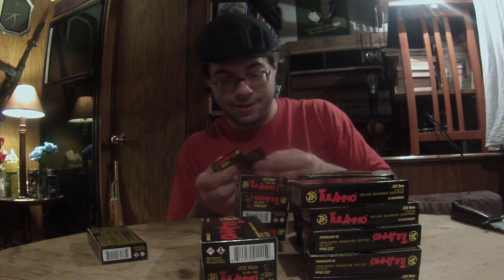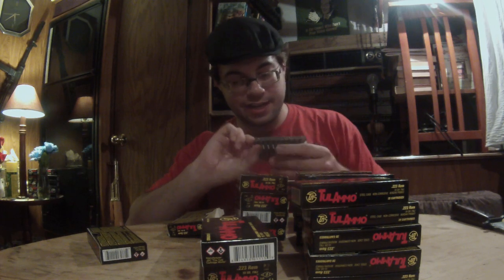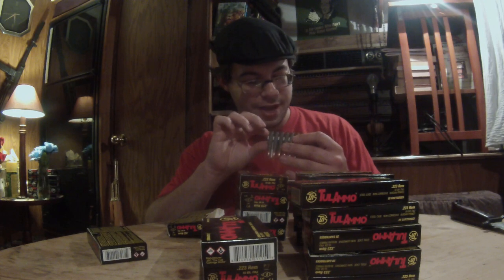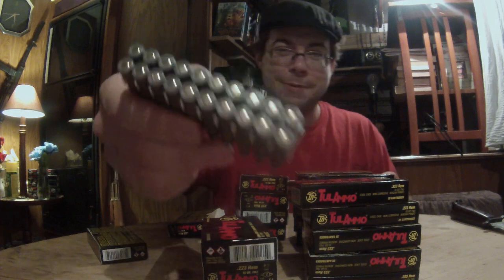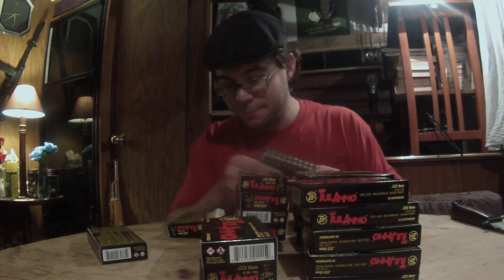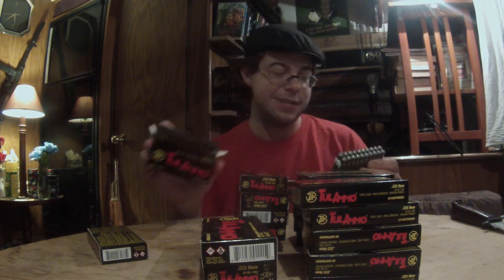Let's have a look at another one here. Okay. Yep, this ammo here looks pretty good. I am seeing a little bit of scratching on the primers themselves, but that's nothing surprising. Those primers, I won't lie, they're very, very shiny. What's the production date on this stuff? I'm not sure if I'm reading this incorrectly, but this was either made in 2012 or 2019. One of those two things. And judging by how shiny the primers are, I'm going to say 2019.